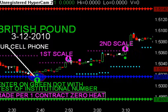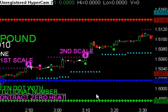Now, there will be blue dots that give you symmetry. You will not break the blue dots if we're going to continue up to our next institutional level. That's the symmetry of the market, okay? I will look to add contracts back. Since we scaled out from our original entry, we took no heat on the trade. We'll look to buy on the blue dots on the first pullback, okay?